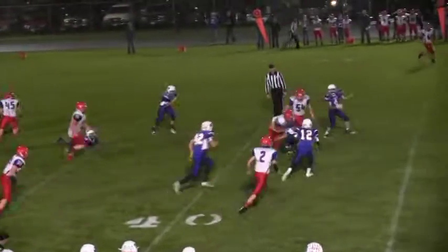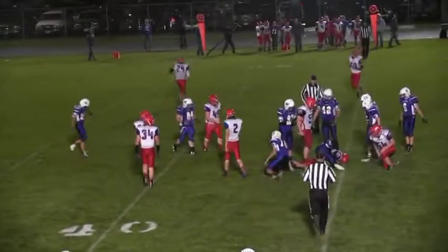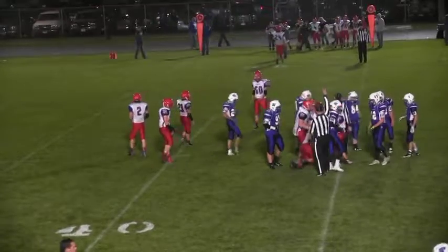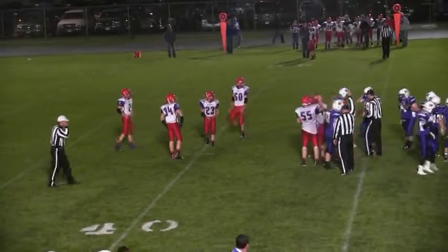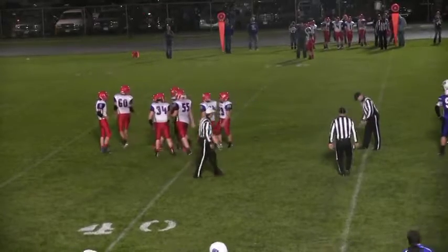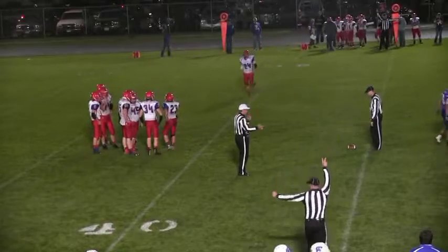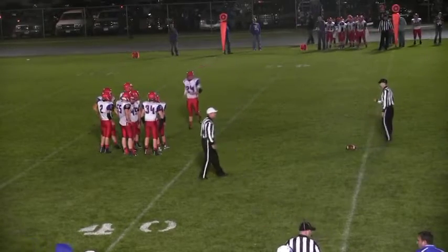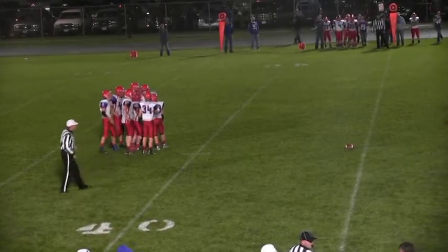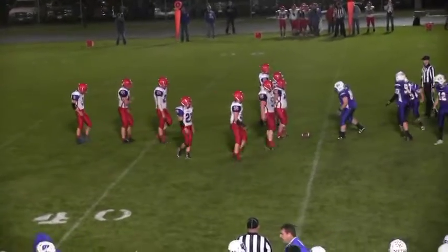Hand off to Hofer, stumbled a little bit and brings it on out. He's going to be marked down just short of the 45. We'll bring up second and short. First down chain is about that much beyond the 45 as to from where the ball is right now.